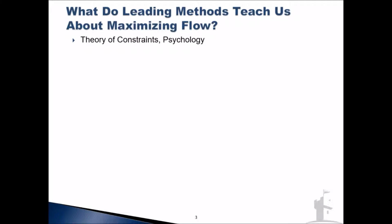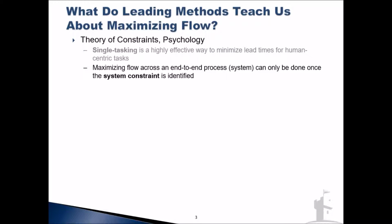Many of us might be psychologists or have some background in human psychology or read some of the interesting studies on productivity and single task focus. But not many of us are likely to be familiar with the theory of constraints. So very quickly and simply, without going into all the details there, theory of constraints and the broader field of human psychology teaches us that single tasking is a highly effective way to minimize lead times for humans.